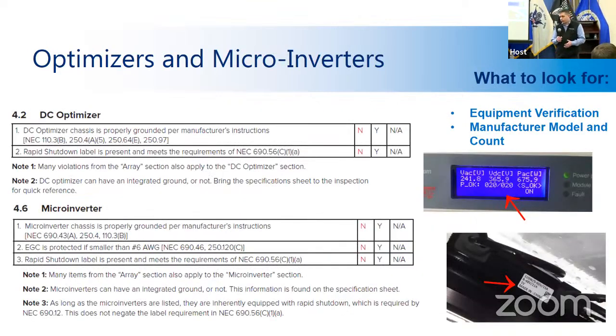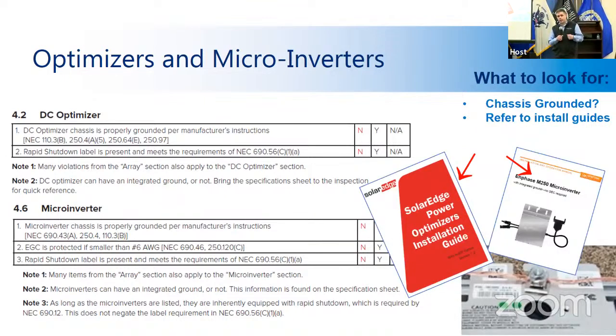All right, optimizers and microinverters. A DC optimizer is basically a converter that takes whatever amps and volts you have, and it conditions it to be what the inverter wants, right? And then a microinverter changes from DC, which is produced by the solar panels, to AC right at the panel, so that you have all AC voltage going through the conductors. Take a quick look at these. Basically, the checklist has specific sections for them. The requirements are pretty similar. Both of them, I believe, typically have rapid shutdown installed with them, which is part of the code. You need to have rapid shutdown installed with it.